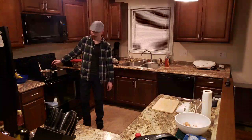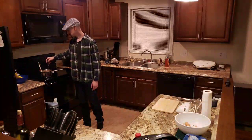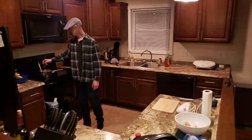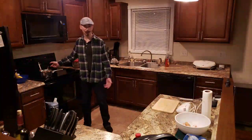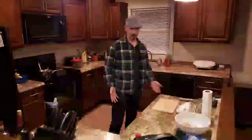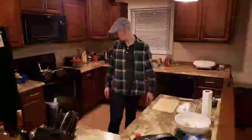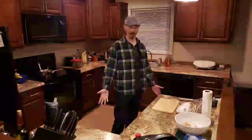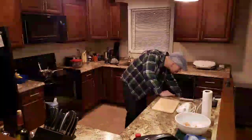Make a meringue with the egg whites. I could. I don't know what I would do with it, though. Like, I could just throw it on a cookie sheet and put it in the oven. I don't know. Let's see real quick.